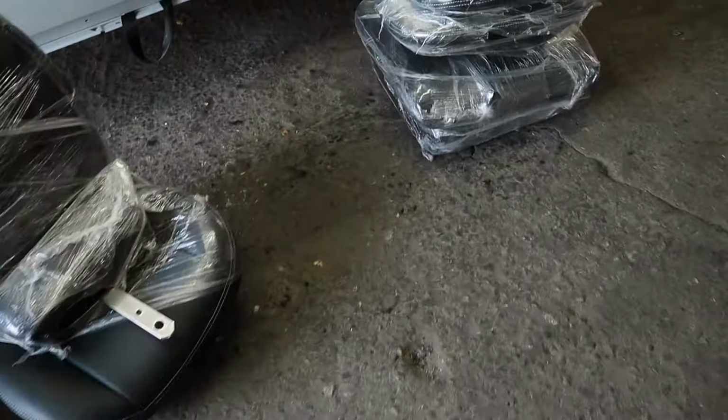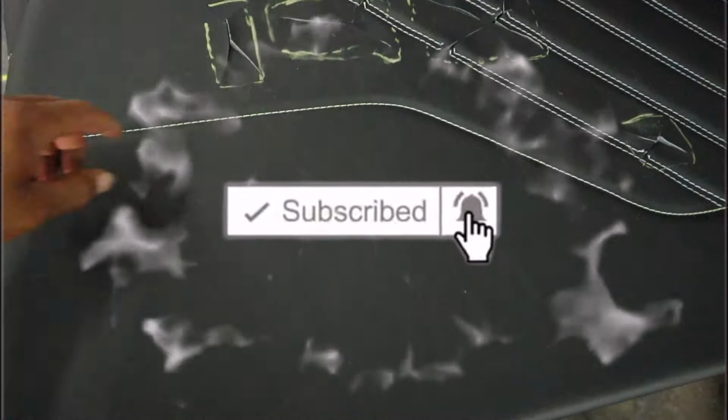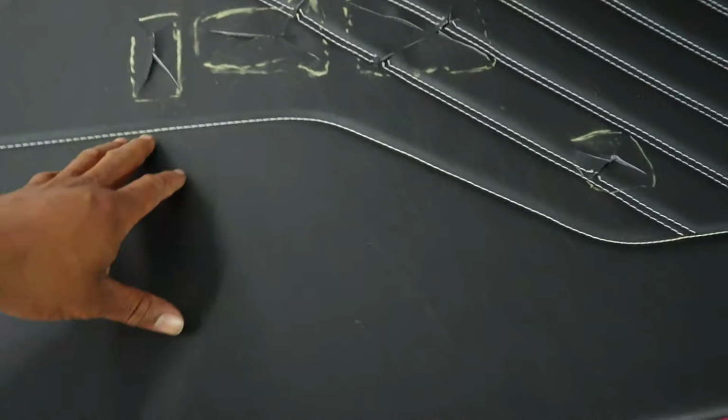We got the front seats. We have the back and butt seats for the rear. And over here, we got the console. Damn, I'm thinking too fast. We have the door panels.